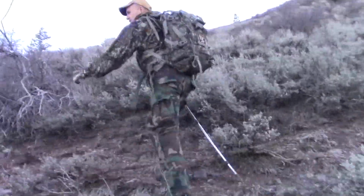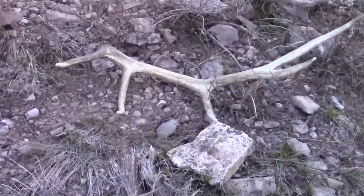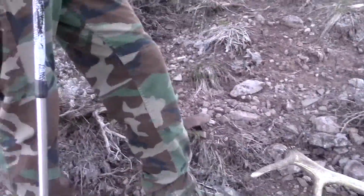Again, you can see how thick the area is and how easy it could be to walk right by some sheds and not ever see them. Brown. They're up higher this year.